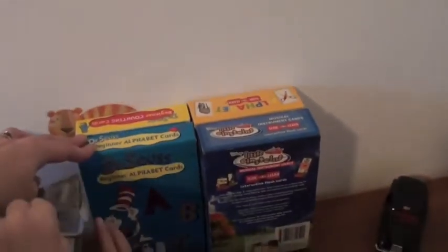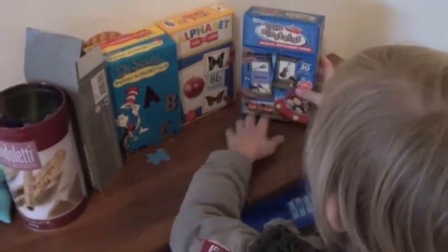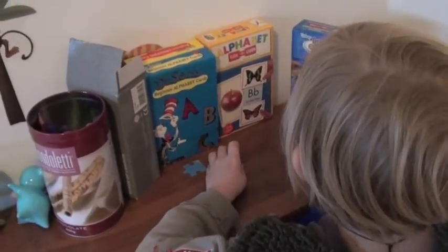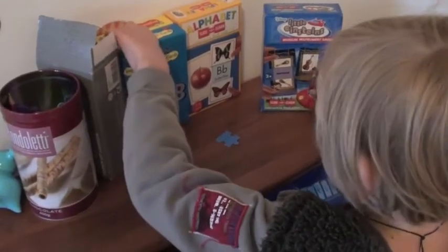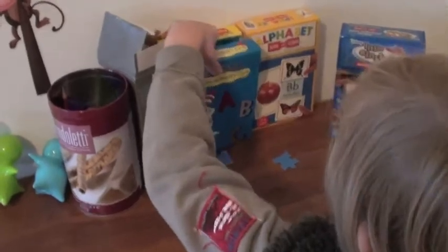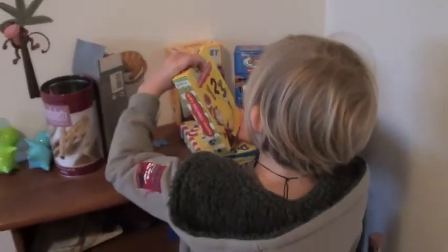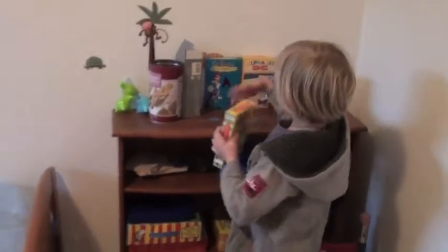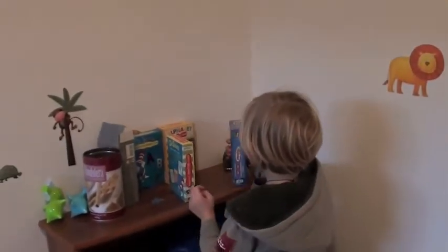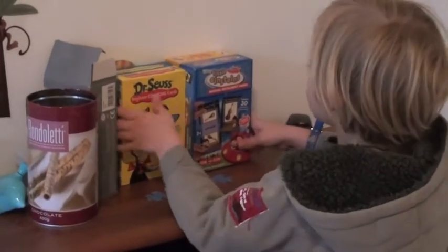These are your Dr. Seuss alphabet cards. So, I'll tell you what there is. Interactive flashcards, slide and roll, little Einstein musical instrument cards, Dr. Seuss beginner alphabet cards, Dr. Seuss beginner counting cards. Cool, and do you know them all? Yes. Because you're pretty smart, aren't you? I put the little ones, these are skinny, these are fat. The skinny ones are on this pile, the fat ones are on this pile.